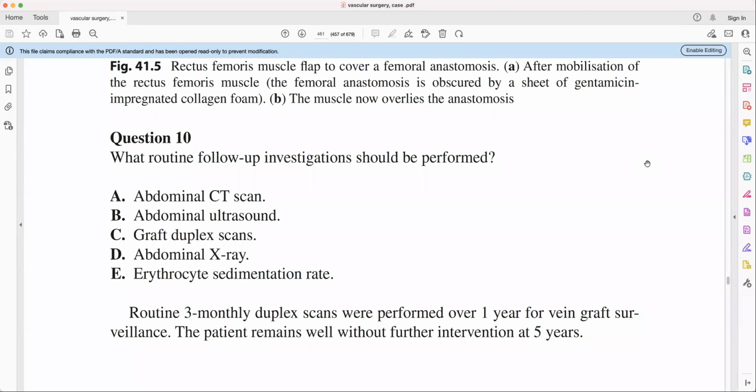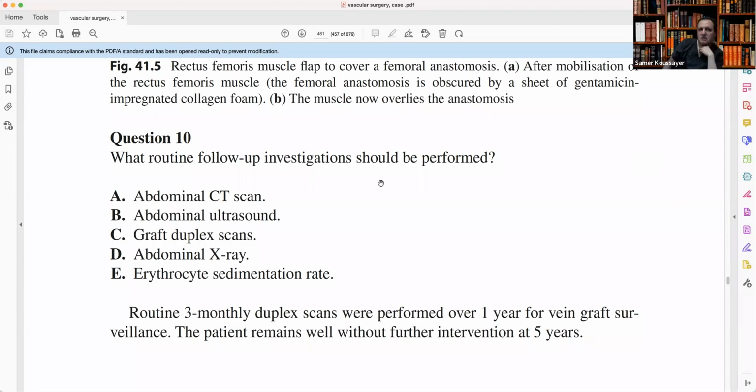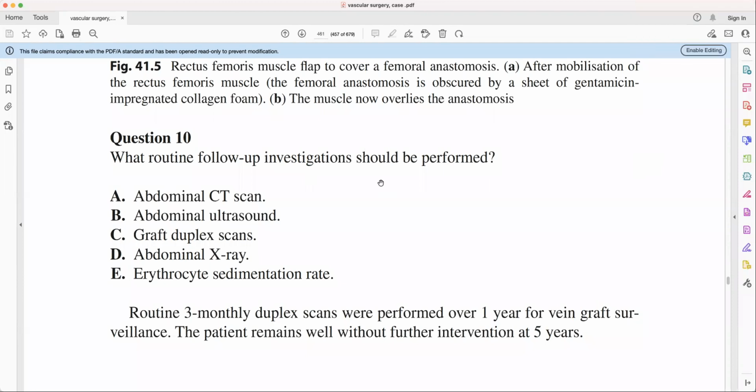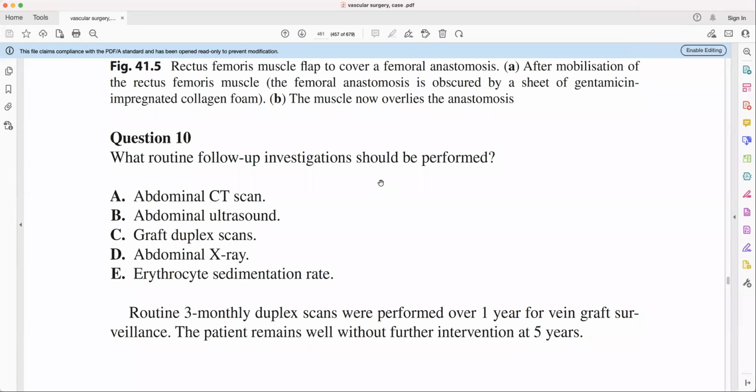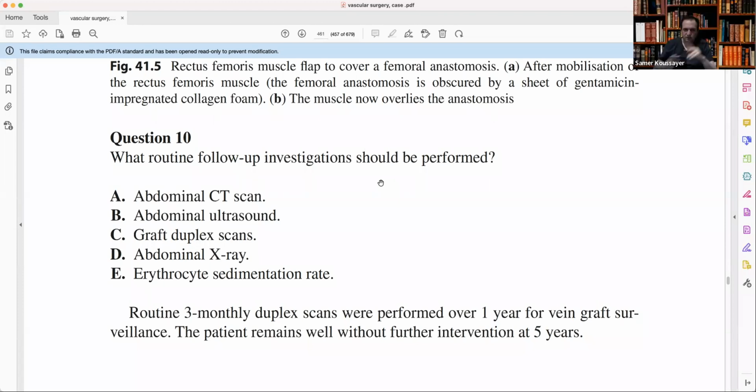So either duplex or CT scan, honestly. But for follow-up, from EVAR you are looking for endoleak, so you need a CAT scan, CAT scan for graft surveillance. You can also achieve it by duplex. Because with CAT scan or not, it is different. With EVAR you are looking for endoleak; if there is no endoleak, you're looking just to see that it is patent, the iliac is patent, no fluid. So duplex ultrasound is more than enough.